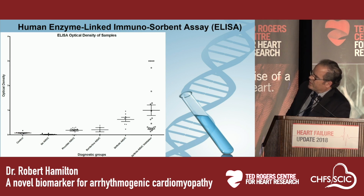And this is a little bit more data beyond our initial cohort, so now we've included both our controls and some of our patients referred who, after assessment, ended up not being considered to have ARVC, and they're very low for the biomarker. We included some possible ARVC patients. These are patients that meet half the criteria for ARVC, but are missing half the criteria. And you can see that many of them were positive, but a few were negative. And the reason we call things possible in the criteria are because we know that some of these patients aren't going to have ARVC. Amongst the borderline, you can see the one negative that we identified, and all the rest were positive. And then as you get into definite ARVC, the amount of antibody goes up, and in our validation cohort, the amount goes up.